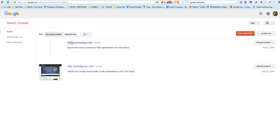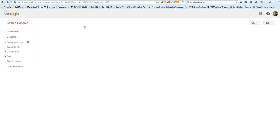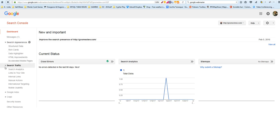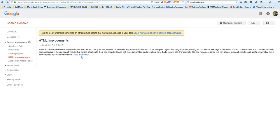So let's see. All right, here's Gnome Stew for Google Webmaster. You can see if it's crawled it. You can see what kind of search analytics there are. You can do search appearance. You can check out search traffic. It'll tell you what kind of HTML highlights improvements you can do.